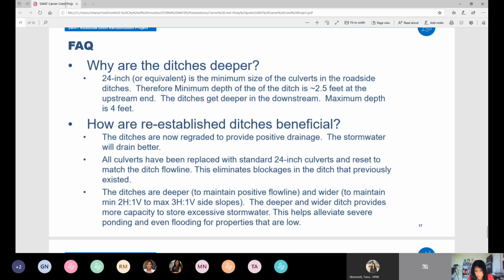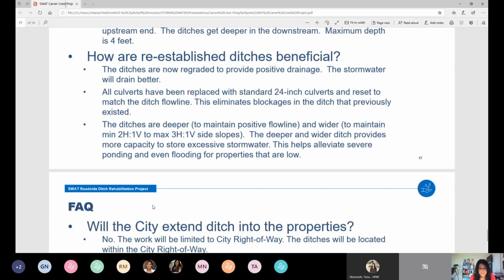ditches in this neighborhood. Now, the deeper and the wider these ditches are, they provide more capacity, and we have more capacity, again, ability to store excessive stormwater. And this is helping us alleviate the severe ponding case that has been happening in the neighborhood for a long time. There are some properties in this neighborhood we must know that are below the elevation of the road. And especially in those cases, that's when roadside ditches become very, very useful and beneficial.